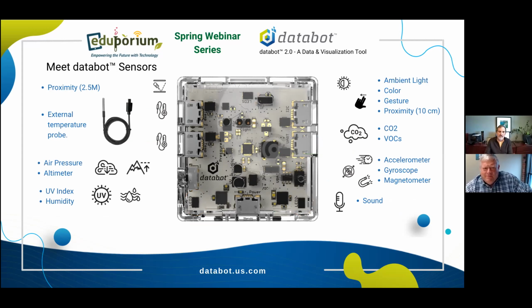And then this is a layout of the different sensors. And I've already mentioned some of them. Since we've got limited time, I'll go through these fairly quickly, but I'm going to show you where they live on the board. So for example, we've talked about the temperature probes. Those plug in over here on the left. The air pressure and altimeter, that is one sensor that's built in here. You'll notice it's labeled. If you can see that on the board, it says air.